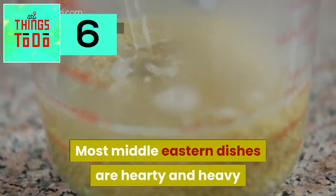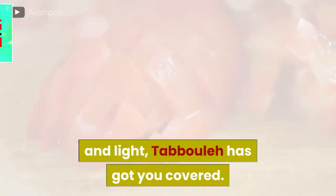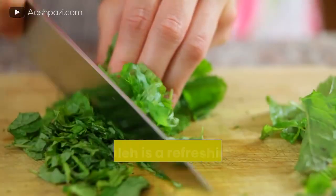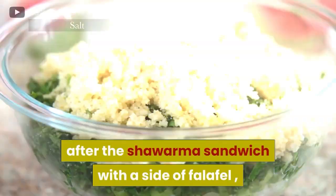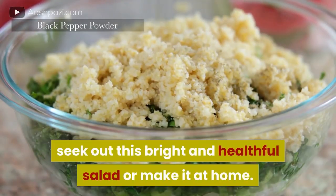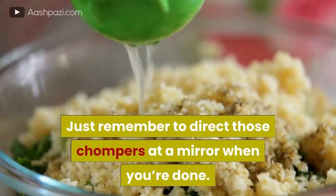Tabbouleh. Most Middle Eastern dishes are hearty and heavy, and if you want something healthy and light, tabbouleh has got you covered. Chock full of green herbs, tomatoes, and bulgur, tabbouleh is a refreshing side dish full of bold flavor. So when you're feeling lean after the shawarma sandwich with a side of falafel, seek out this bright and healthful salad or make it at home. Just remember to direct those chompers at a mirror when you're done.